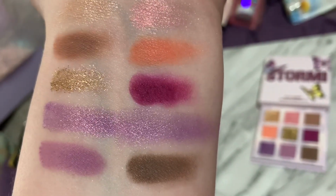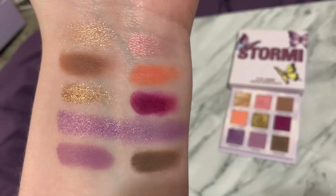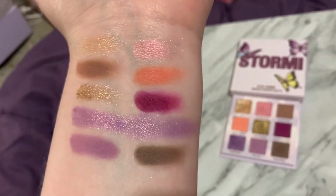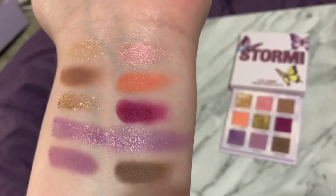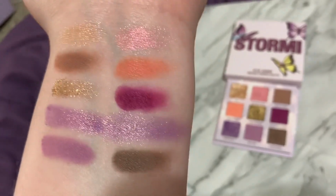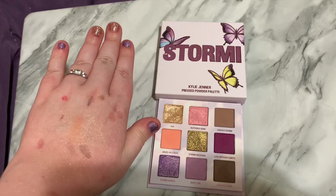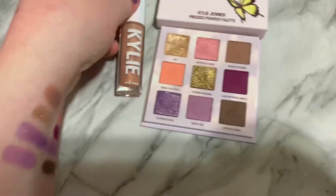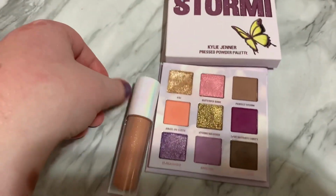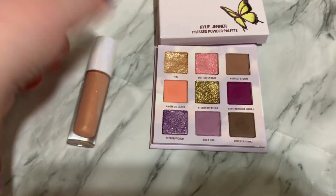But this palette is honestly stunning. I do think that Kylie Cosmetics is hit or miss when it comes to formulas. Recently, though, their eyeshadow palettes have been very, very good. And I do think that I will get lots of use out of it. And I think for the price, this is just a mini palette. So if I compare it to my hand, that's the size. It's not bad at all. And here, I'll compare it to a normal high gloss. So, that's a normal high gloss compared to the size of the palette.